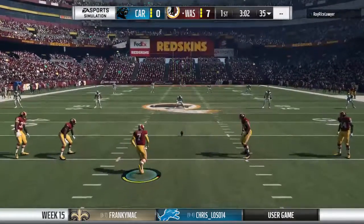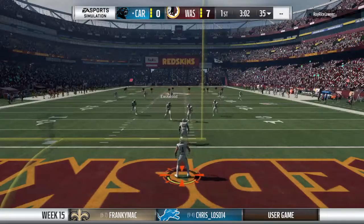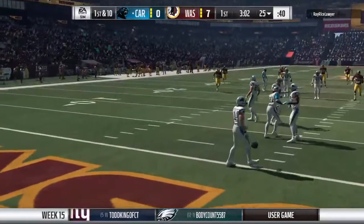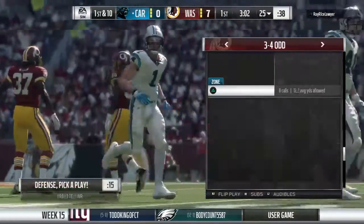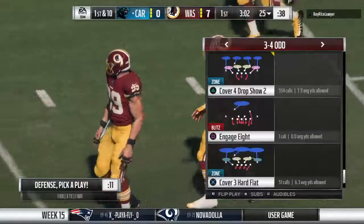Out is the kickoff unit as they run up and send this one away. And the Panthers coming out now. And the last drive, their first drive, 3 and out. What changes here, if anything?